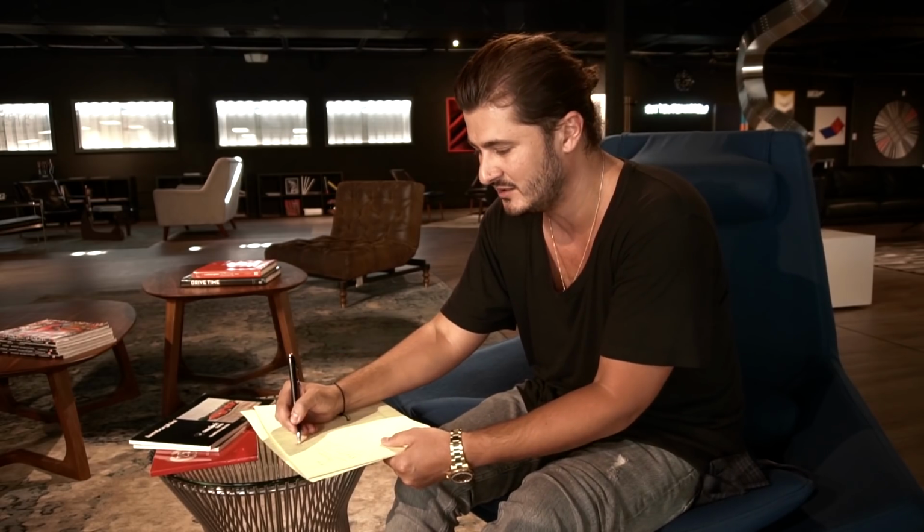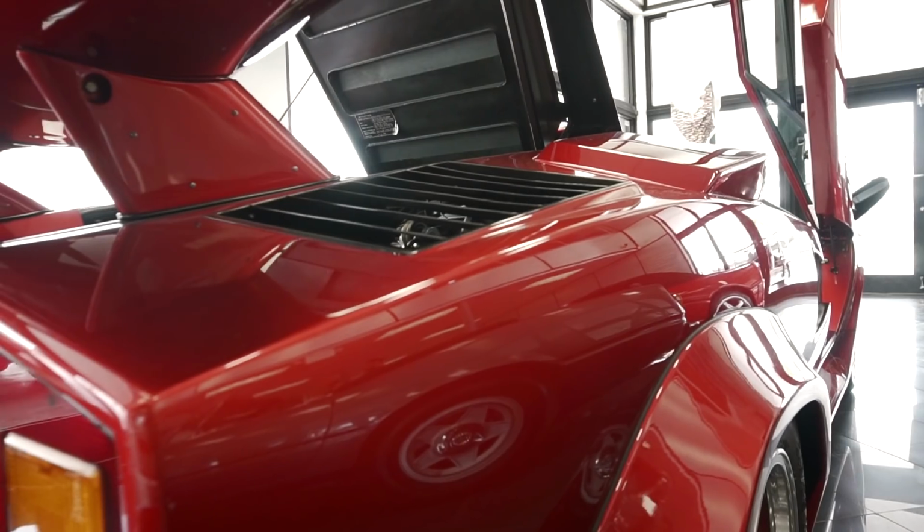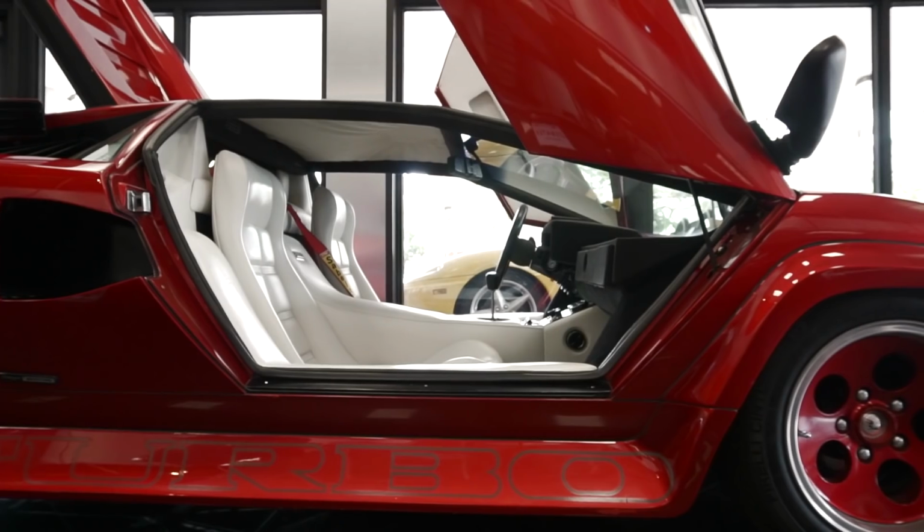That brings us to the next car, the LP400S. So the S cars are really the first example of a Countach that you would have seen on your wall as a sort of poster or a model. These are the first cars with flares. They're the first cars with a wing. Yes, in some ways, these are the first sort of ostentatious wild cars.